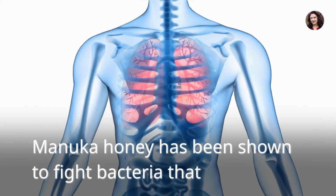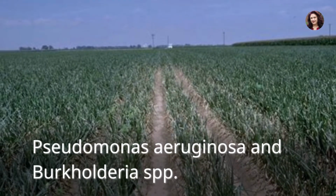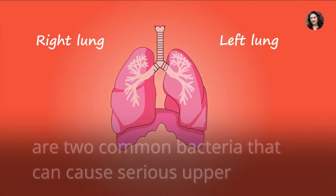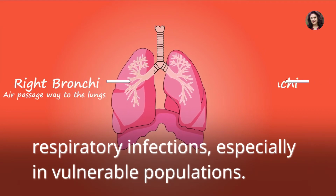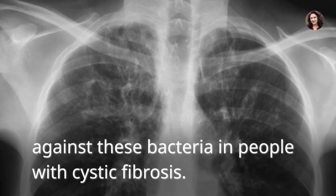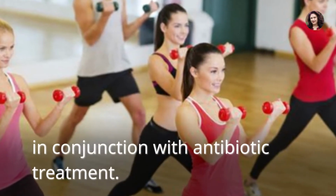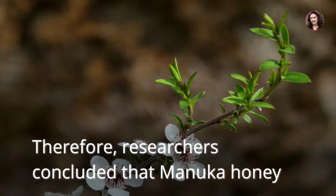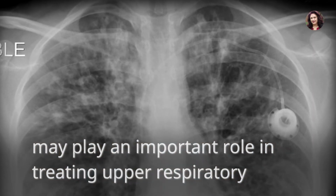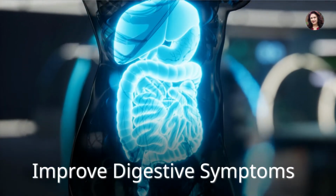Manuka honey has been shown to fight bacteria that cause upper respiratory infections. Pseudomonas aeruginosa and Burkholderia spp. are two common bacteria that can cause serious upper respiratory infections, especially in vulnerable populations. One study observed the effectiveness of Manuka honey against these bacteria in people with cystic fibrosis. Results indicated that it inhibits their growth and works in conjunction with antibiotic treatment. Therefore, researchers concluded that Manuka honey may play an important role in treating upper respiratory infections, especially in those with cystic fibrosis.